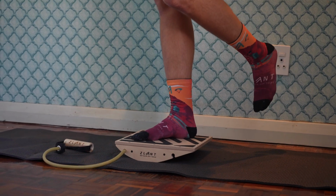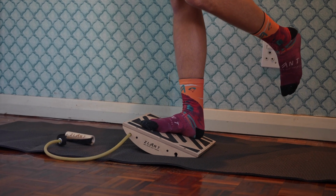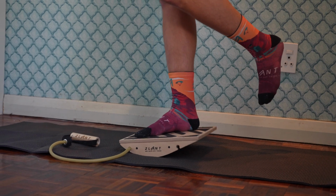You can rest your whole weight on that one ankle, so you're really loading it. Then you want to start in the control position, rock slowly forward onto your toe, and then come back.